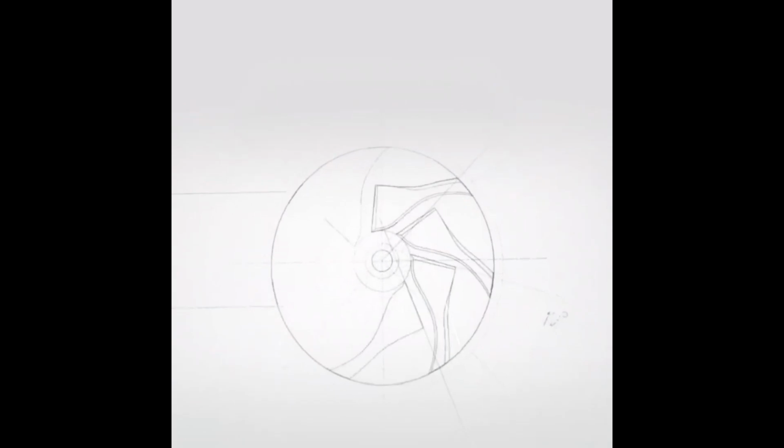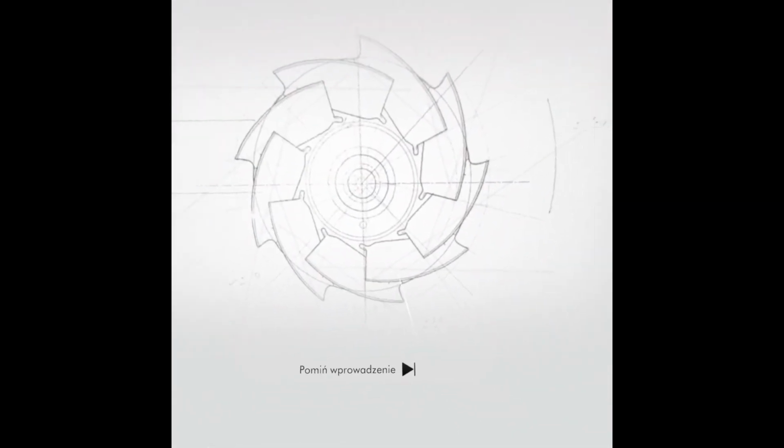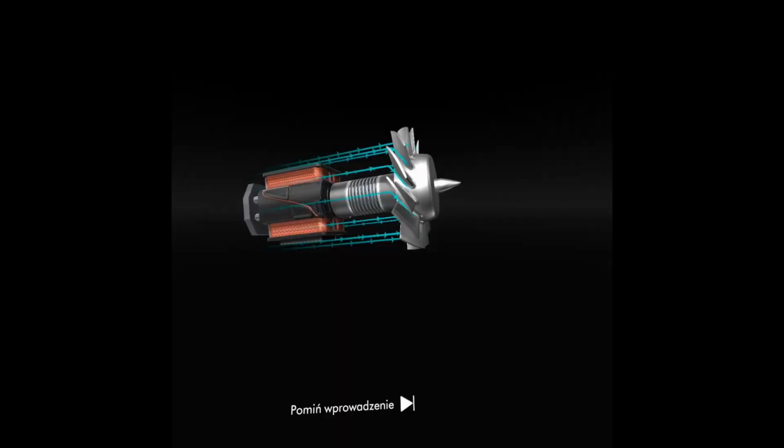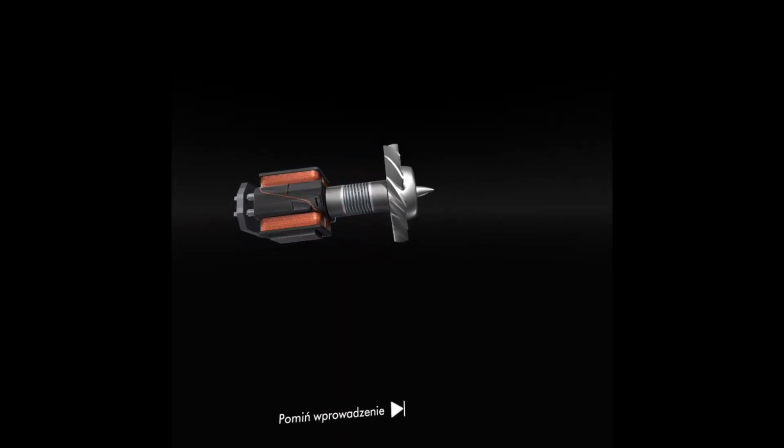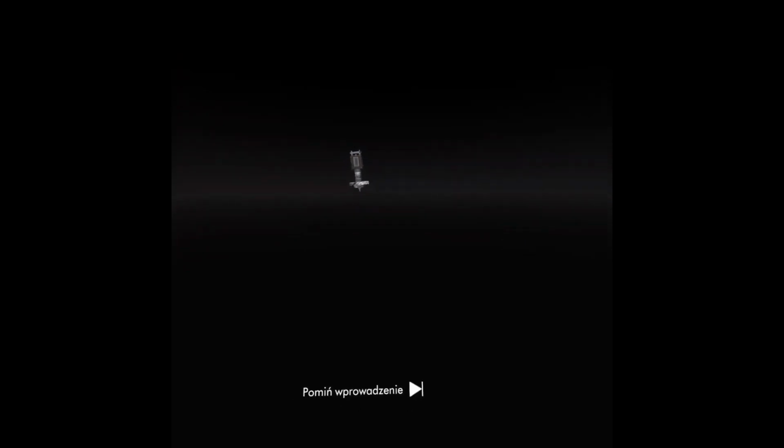For Dyson engineers, breakthroughs in technology always come by questioning, testing. That's why we're constantly innovating and pushing the boundaries of what's possible.